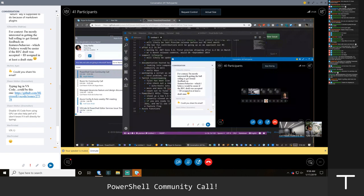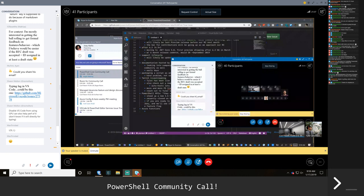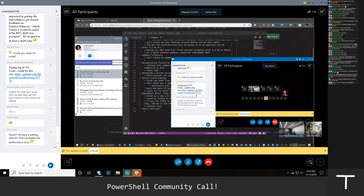It's bad. Mostly interested in getting the ball rolling to get formal feedback on feature behavior. I believe it would be easier if the RFC draft was accepted, plus ID, at least in a draft state. That's the idea. We keep it in the PR because it's the best way to give line by line feedback, and we moved off an issue thing, and frankly, finding the RFCs in the draft folder is often harder than finding the PRs. But like I said, we will probably do an experimental accepted, and then we'll move from there.